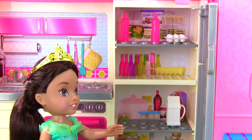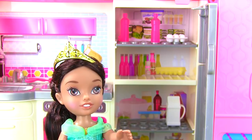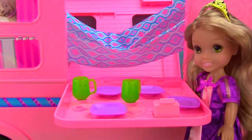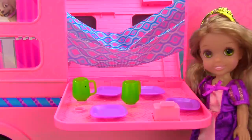We have so much inside. Look, we have eggs, we have some water, we have some juice. Ooh, we have so much good food. And speaking of food, when it's time to eat, we can sit right here and have a lovely little meal. Now let me show you where we sleep.